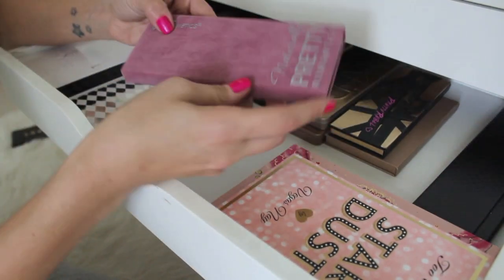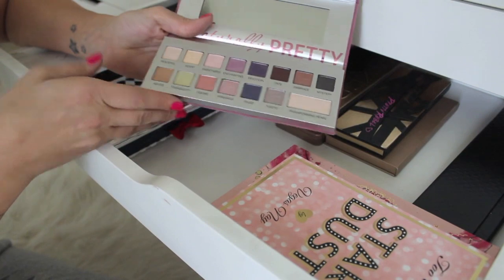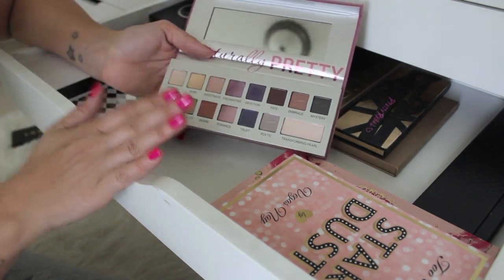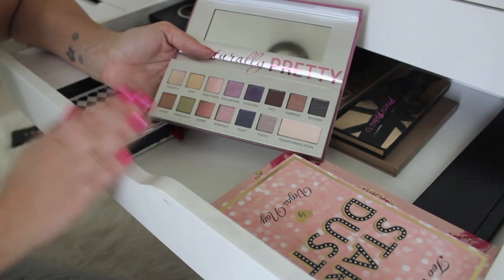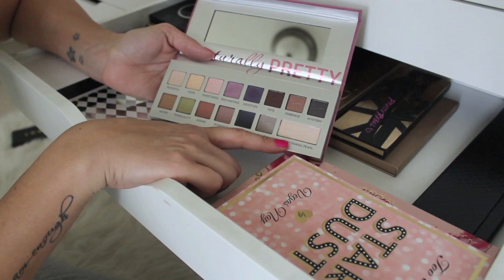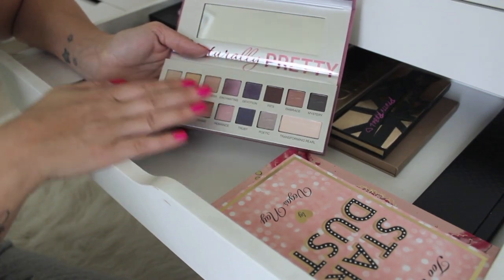And then the IT Cosmetics Naturally Pretty Romantics palette. This I'm definitely getting rid of. I just was so underwhelmed by this. I don't know. They're all matte shades and then you have this transforming pearl shade. None of it to me is that exciting.